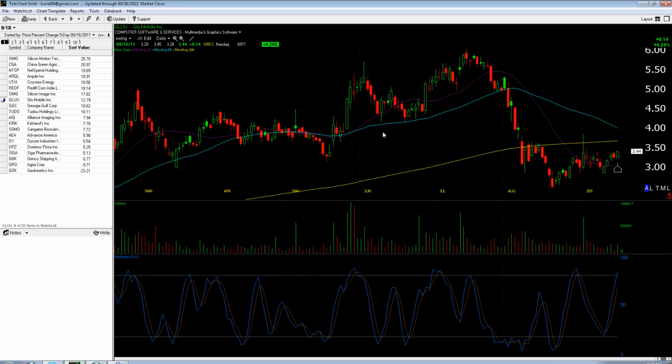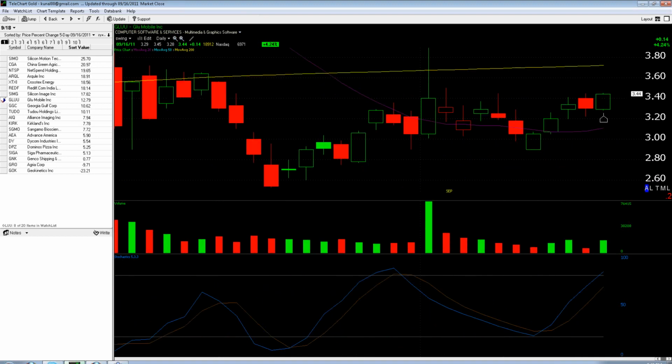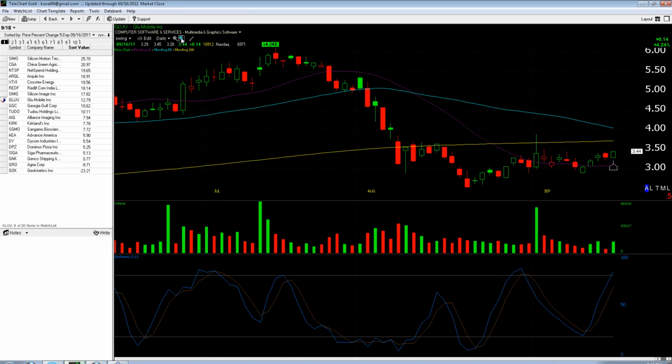Glue, I've been watching this one for a while. The upside's a little bit limited because we've got the 200-day moving average on it. But the range in this stock has been really nice for a while, and so we could definitely get a good day trade out of it. You've got the 200-day moving average at like 375, 378. So if we can take out this range around 350, this thing can move.